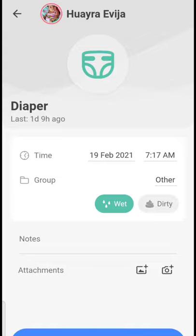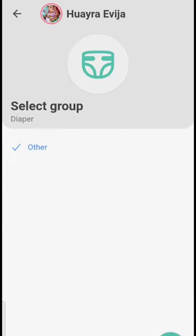Next is the diaper. This is important because if the baby is crying, it's because the baby's diaper is wet. It's full. Sometimes akala natin nagugutom si baby or whatever, but the problem is the diaper. So kailangan meron kang alert or notification na hey, the baby needs to be changed. With Lyra, she changes her diaper every 2 to 3 hours. Kasi yun talaga yung baby. And then you can just tag if it's just wet or dirty if may poopoo.